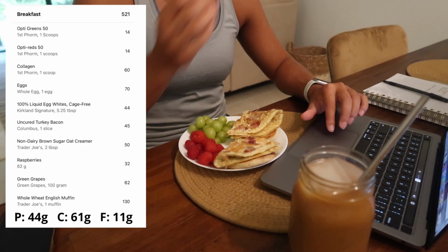So this is my breakfast. I'm gonna go devour this and I will see you guys whenever I eat next. It'll probably be my post-workout snack or a big lunch.